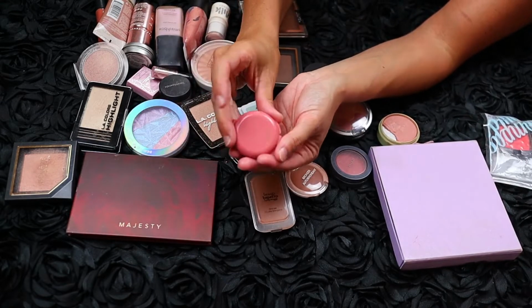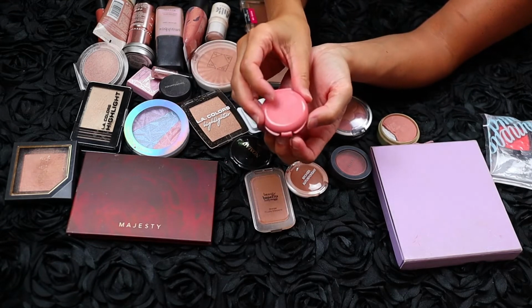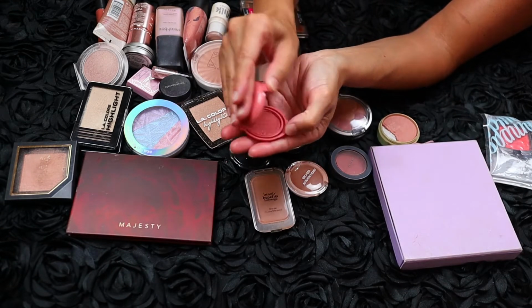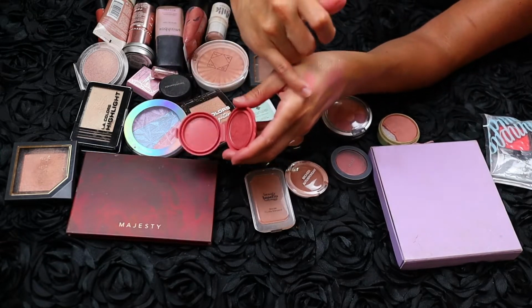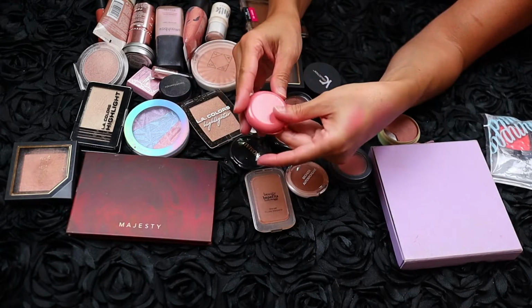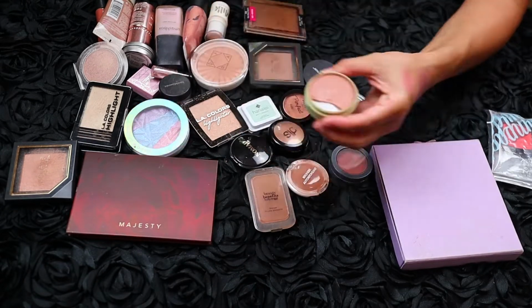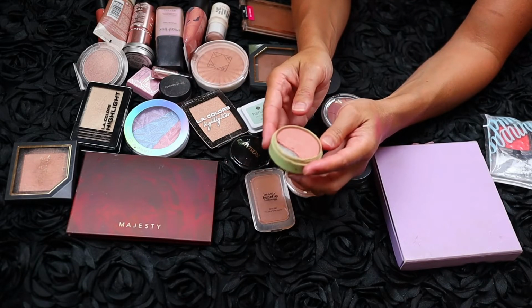Then this is the Tarte Amazonian Clay 12-Hour Blush in Party Dress, and I got this in an Ipsy glam bag, and this has been in my makeup basket several times. It's a very bright blush, and so I really do like this, so I'm going to keep this.